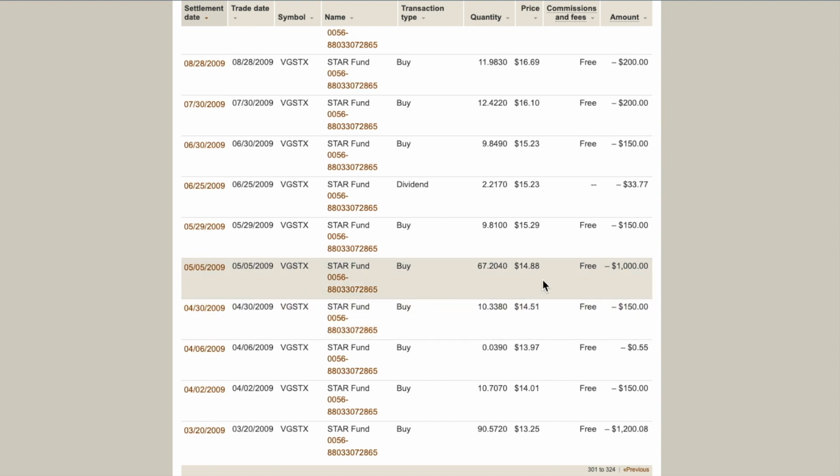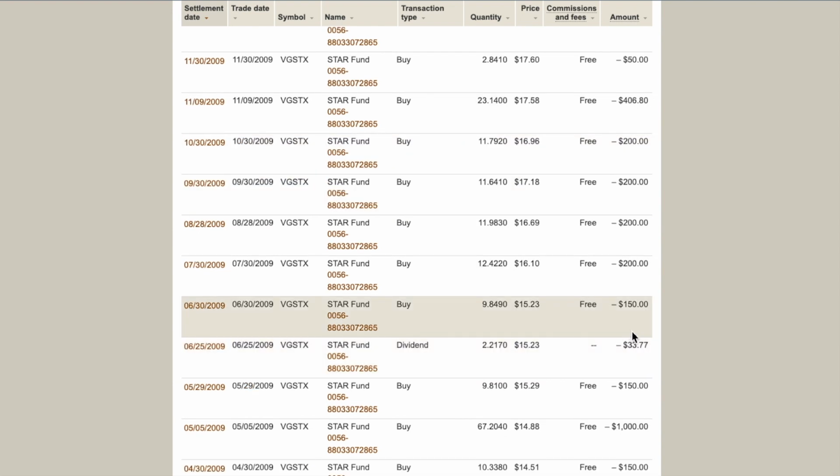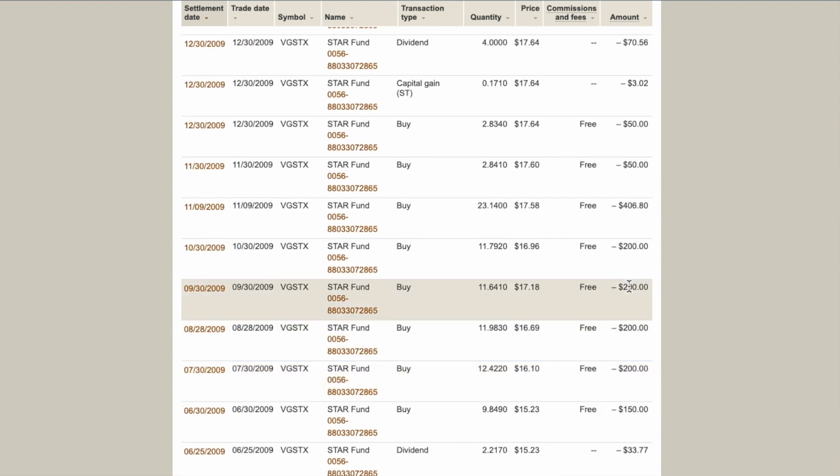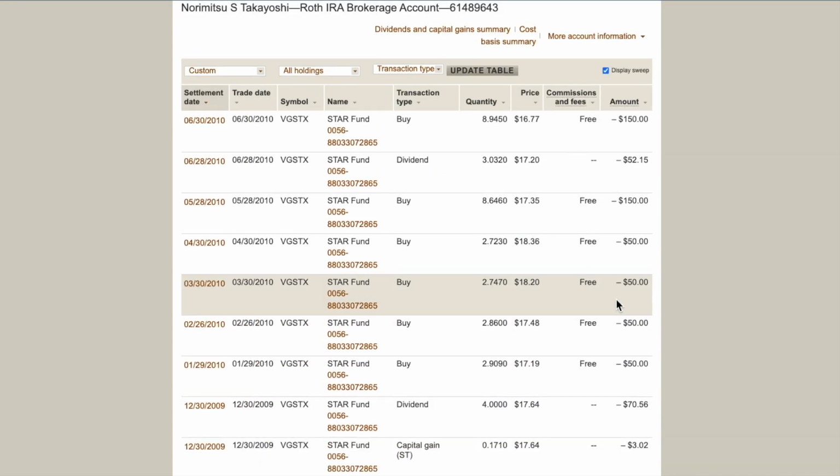So I'm going to just scan over my transactions, and you can see in June 2009, I finally got my first dividend, in the amount of $33. I mean, that's pretty good after just a couple months of investing. You can see that I upped my purchases, and I put in as much money as I could and maxed out my contributions. And you can just see automatic payments.